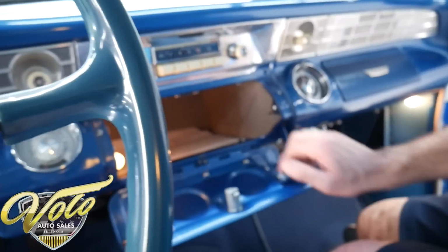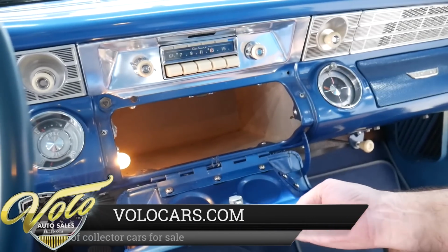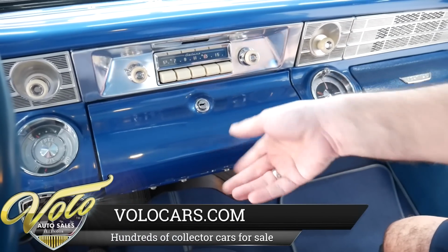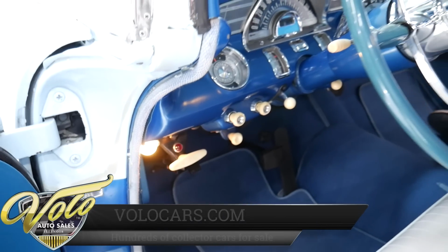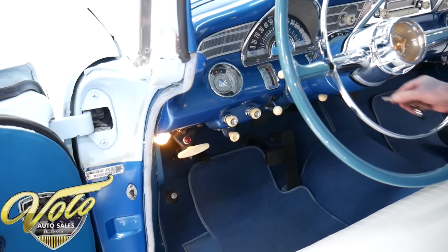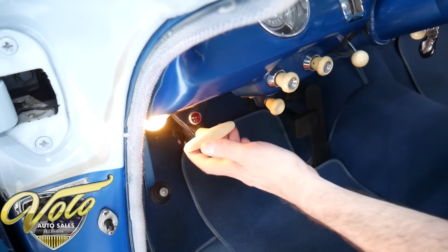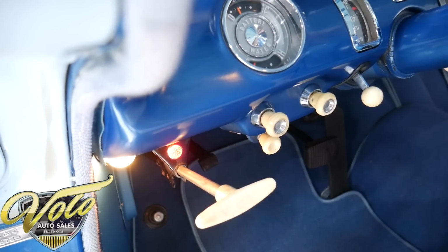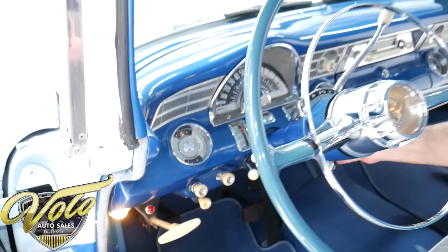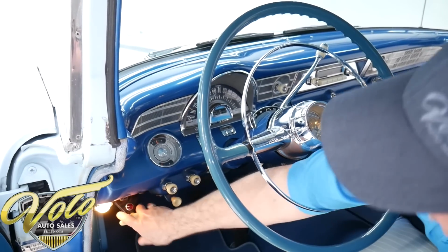Glove box light works. Glove box liner's real nice. I know the blower works. I want to point out something over here to the left also. The interior light works, and the e-brake. When you pull it out and the key is on, that light flashes. I think that was an option, and that actually works too. So the car appears to be really good functioning condition as well.